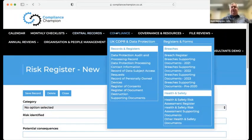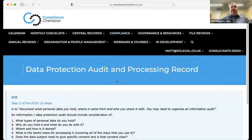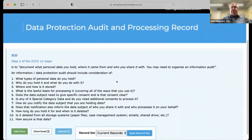Let me go to compliance as another example. All of you will be handling personal data: client personal data, staff personal data, trustee personal data. You should therefore have done an audit on your personal data handling, and you should have some idea of where you're processing it and how you're processing it. So what we've done, if you haven't done that, or even if you do it on an updated basis, is we've created a record which allows you to do that.